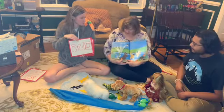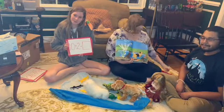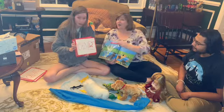Two frogs jump in. Splash, splash! Now how many are in my pond? 10 plus 2 equals 12.